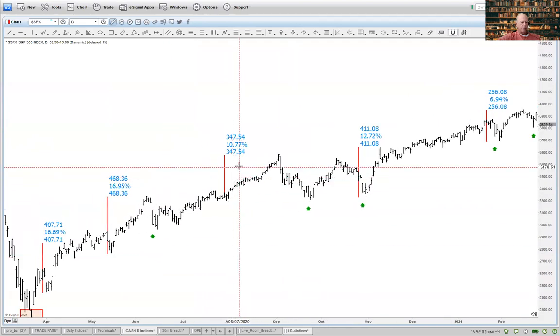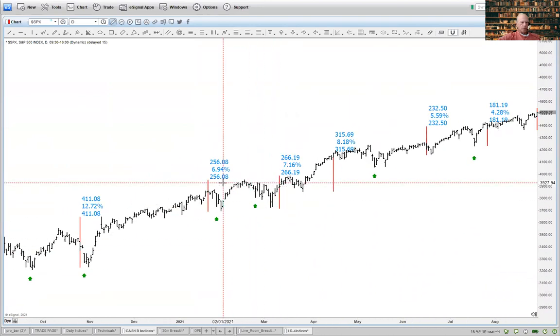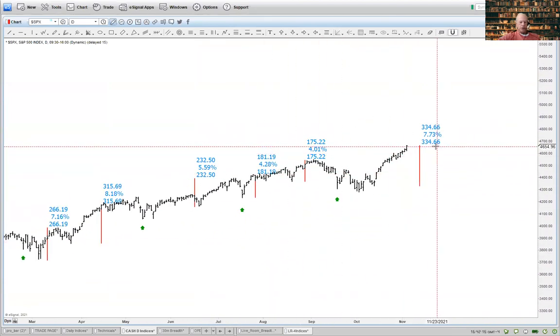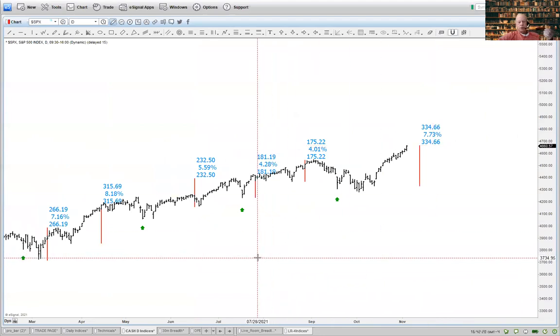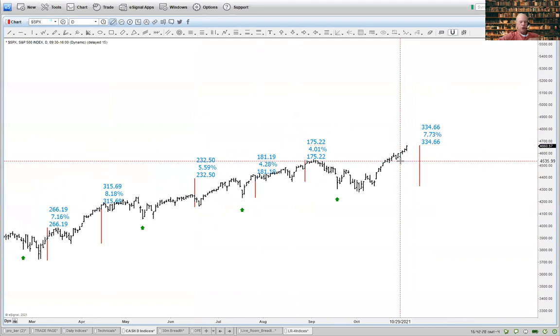I mean, we did have almost an 11. This was almost 13%. And then, we sort of got in a pattern between 7 and 8.5%. And then it really slowed down until this one. Well, this one is 7.73%. Now, is it going to go to 16%? Sure, it could. Or could today be the top of the momentum peak in this rally? Could be. But you don't know.